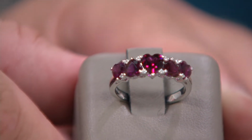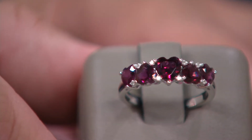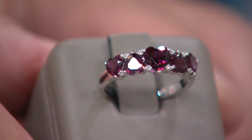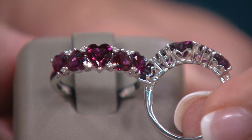And as we get in there, I'm going to keep it real still for you, see inside that center stone? That's a great cut heart shape right there. And those are also hearts going down the side. They're alternating, you see that? Now that could have easily been trillions or ovals or something. Did you see the gallery? It has little hearts too, on the side. So this ring is about loving yourself, loving someone.